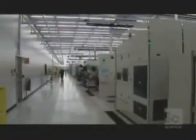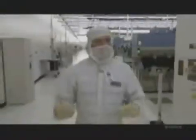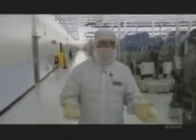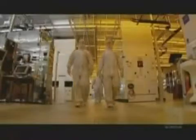Thanks to 12,000 tons of air conditioning equipment, the air is 1,000 times cleaner than a hospital operating room. There's actually less than 100 particles per cubic foot of air. As few as one particle landing on a critical area can kill a chip. To give you an idea how clean this room is, walking alone produces 5 million particles every minute.